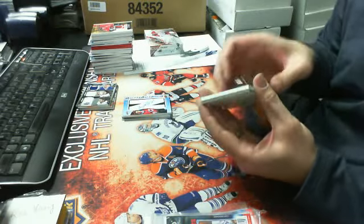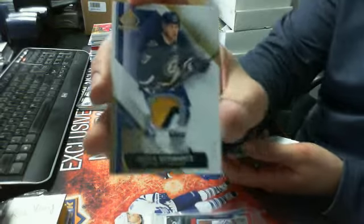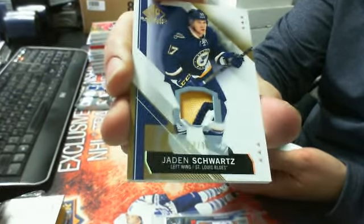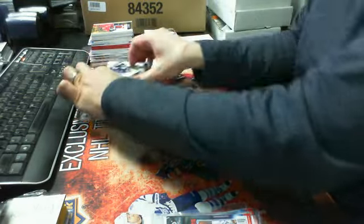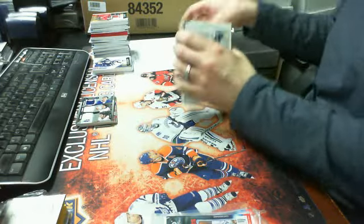And the last one, it is a base patch parallel 28 of 99, Jaden Schwartz for the St. Louis Blues. All right, guys. Let's move that over. Last pack.